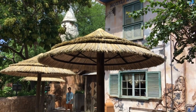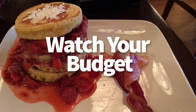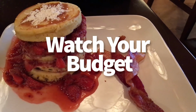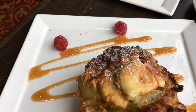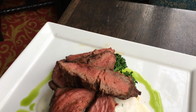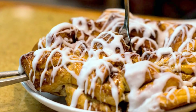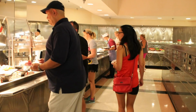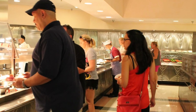Next thing you want to do, watch your budget. If you are paying out of pocket, choose a breakfast character meal. It'll cost a lot less in most cases than lunch and dinner character meals, and you're more likely to feel like you got your money's worth if you go to a breakfast character meal. You get to see all the same characters most of the time. There are a few restaurants where characters change, like 1900 Park Fare and Hollywood and Vine, but most of those character dining experiences have the same characters at breakfast, lunch, and dinner.